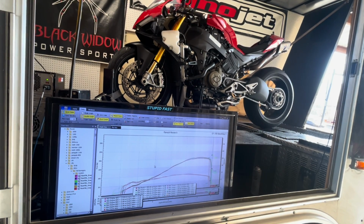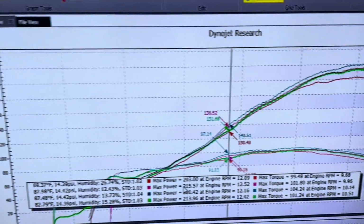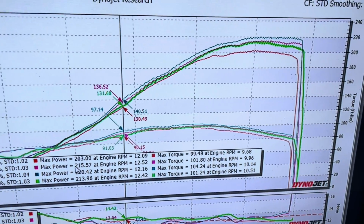Got a lot of work to do though. That map is lean as fuck. So while we're flashing it back over to gasoline, here's some of the results. 203 as a starting point with an aero map from Ducati in it.